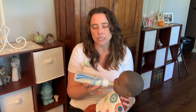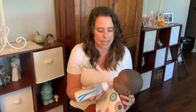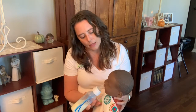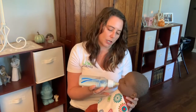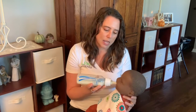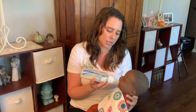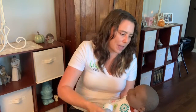So I'm gonna let him suck for about 10 to 12 sucks. Then I'm gonna take it out. I'm gonna slow him down a little bit. Then I'm gonna put it back in. If baby starts to cough or sputter, it starts running out the sides, it's going a little too fast for him. So we wanna slow it down. And you can take as many breaks as you want, but I would let them get a good 10, 12, 15 sucks. About halfway through the bottle, we're gonna put the bottle down.